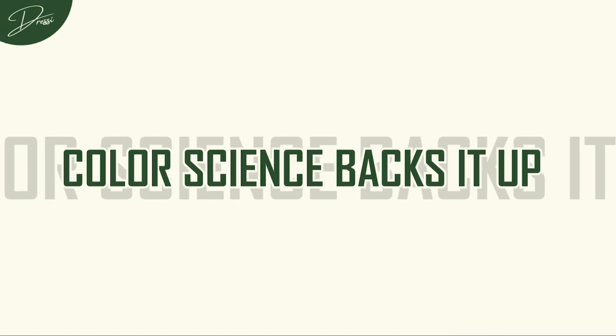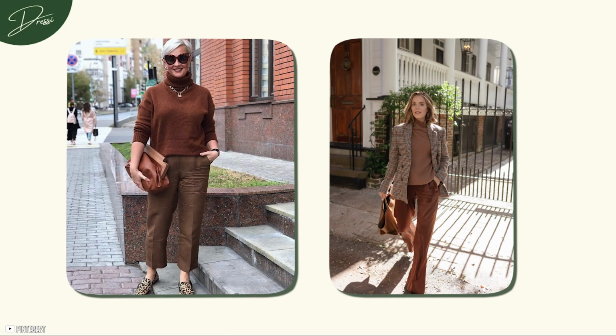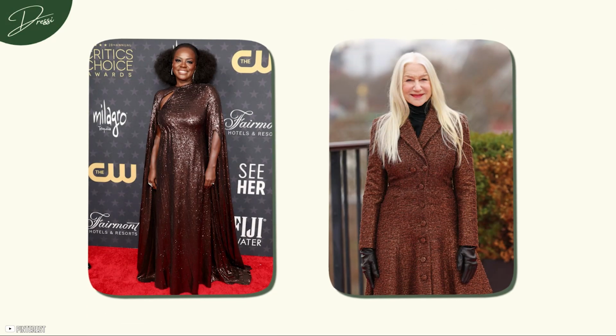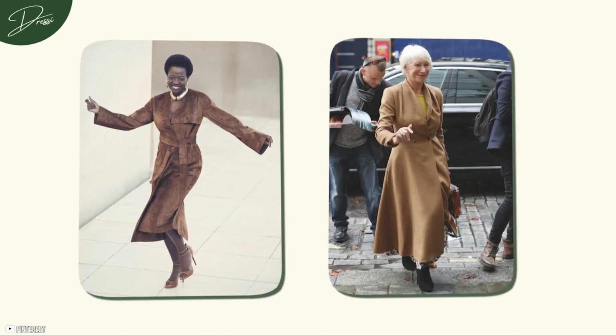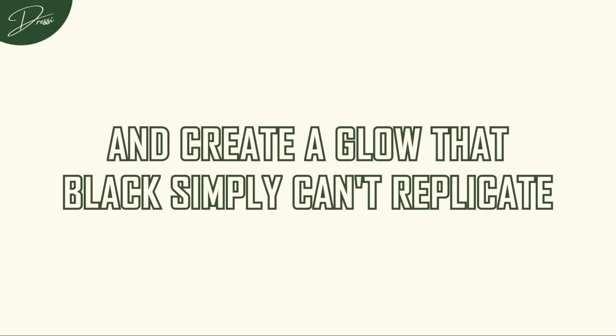Color science backs it up. Warm browns can boost visible skin radiance by up to 20%, compared to the flattening effect of stark black. Celebrities like Viola Davis and Helen Mirren consistently lean into rich browns, pairing them with gold and bronze accents that enhance natural undertones and create a glow that black simply can't replicate.